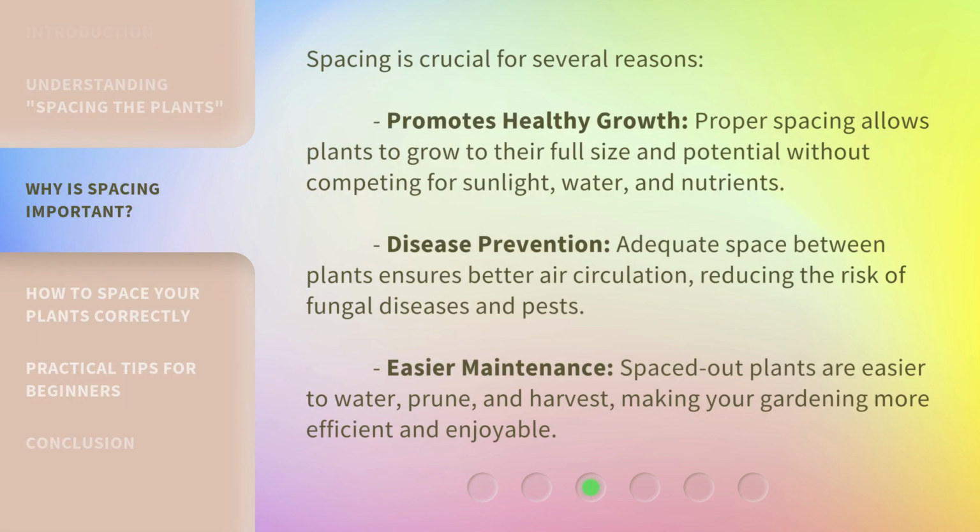Spacing is crucial for several reasons. Promotes healthy growth. Proper spacing allows plants to grow to their full size and potential without competing for sunlight, water, and nutrients. Disease prevention. Adequate space between plants ensures better air circulation, reducing the risk of fungal diseases and pests. Easier maintenance. Spaced-out plants are easier to water, prune, and harvest, making your gardening more efficient and enjoyable.